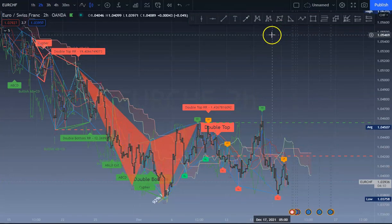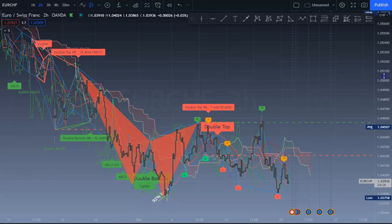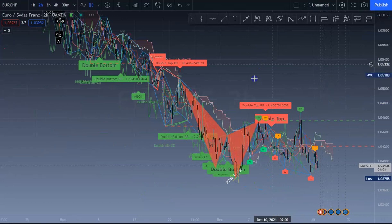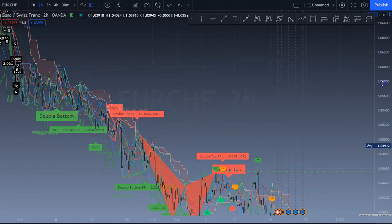We don't move our targets. Our targets are not based on emotion. Our targets don't go all over the place. Our targets stay in one spot, and we don't move them.